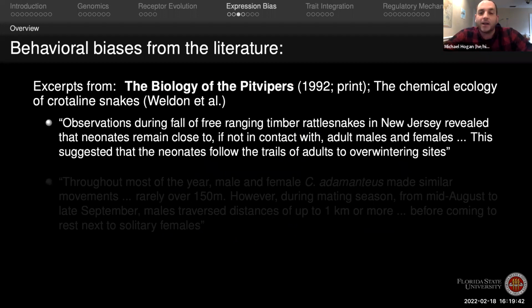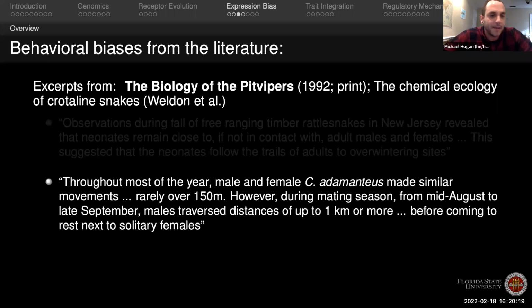Just to provide some biological context, I'll read these two excerpts from the Biology of the Pit Vipers textbook. The first one is: observations during fall of free-ranging timber rattlesnakes in New Jersey revealed that neonates remain close to, if not in contact with, adult males and females. This suggests that the neonates follow the trails of adults to overwintering sites. So this passage shows support for an age-biased perception, with the juveniles potentially needing to detect different scent cues than the adults. And on to the second passage.